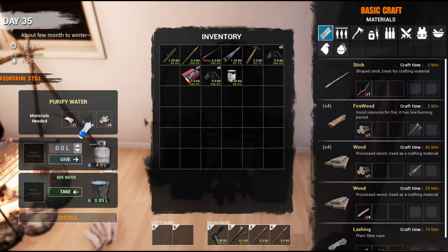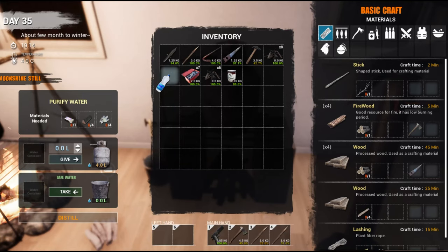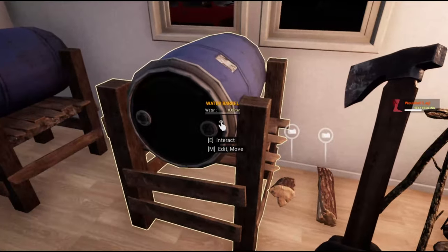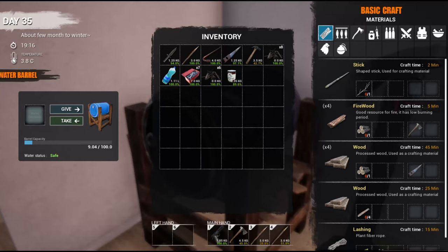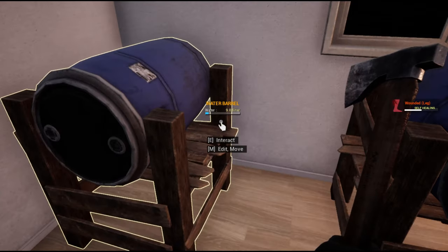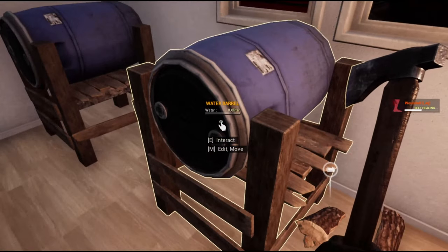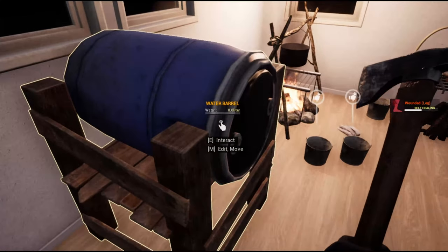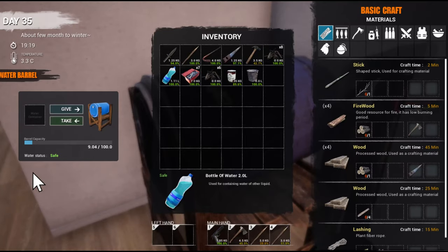Let's grab some more water. We're about out of water. Oh, we are. Where do I got my buckets at? We want to get that up and going. Oh, that's safe water. And this is... Oh, that's safe water too. Safe and safe. Let's take out of this one. Oh, there's nothing in it. Okay. Once my leg heals, we're going to go grab more dirty water.